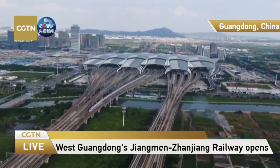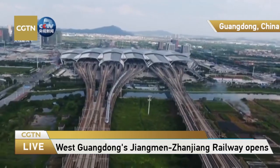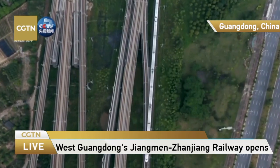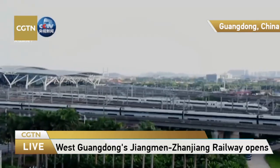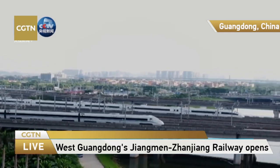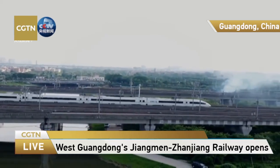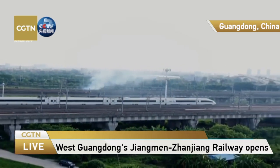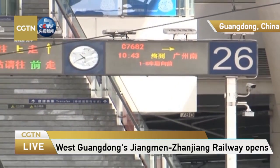In addition to the D-series high-speed trains, the Jiangmen-Zhanjiang Railway also supports sleeper trains. In the daytime, you can take the train from Guangzhou South, and in the evening, you can take the sleeper train to go to Shanghai or Beijing. In the future, if you are living in the western side of Guangdong Province, you can take the high-speed train to Beijing, Shanghai, Zhengzhou, and other cities in China.